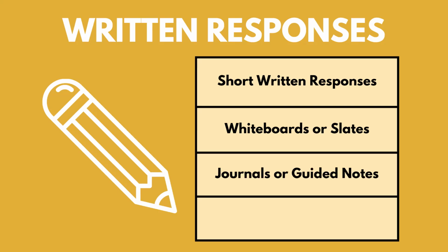They also encourage students to participate without the fear of being wrong in front of the class. And then we have journals or guided notes. These would support a deeper kind of reflection and reinforce academic language. When structured well, they guide students to summarize, explain, or apply what they're learning. They're useful during content lessons, read alouds, or vocabulary instruction. And they also strengthen writing fluency and content connections.